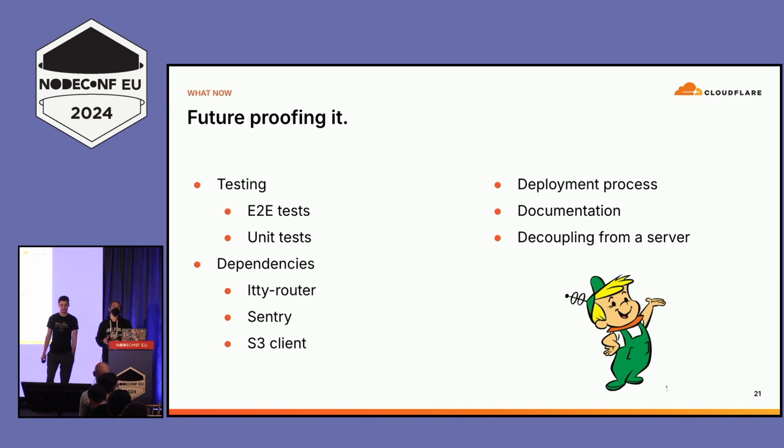Also the S3 client, because R2's bindings are kind of a little weird, and they have a size limitation that the S3 API doesn't have. So using the S3 client for directory listings actually gives us some better performance.